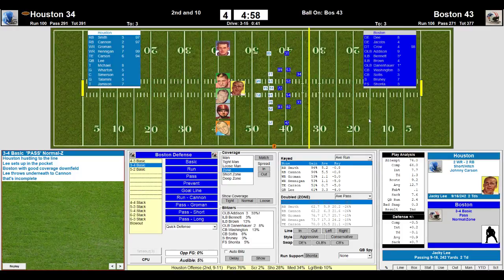4:58 to play in the final game of the Boston Patriots retro replay of 1960. Patriots looking to go out with a win. They'd love the win because they'd be 6-7-1. They'd tie for second place with Buffalo, but don't count your chickens before they hatch. 2nd and 10.